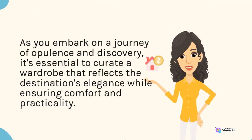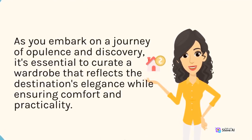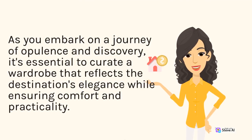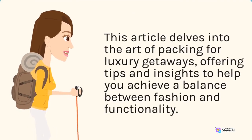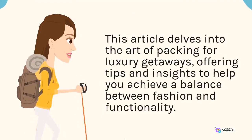As you embark on a journey of opulence and discovery, it's essential to curate a wardrobe that reflects the destination's elegance while ensuring comfort and practicality. This article delves into the art of packing for luxury getaways, offering tips and insights to help you achieve a balance between fashion and functionality.